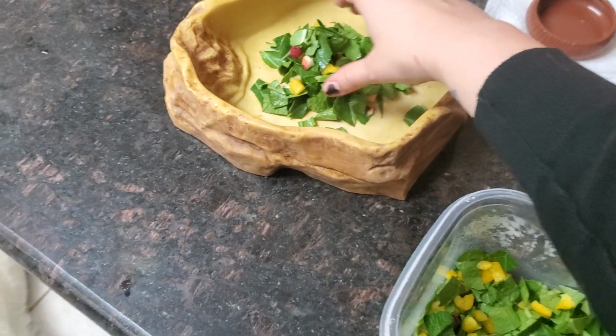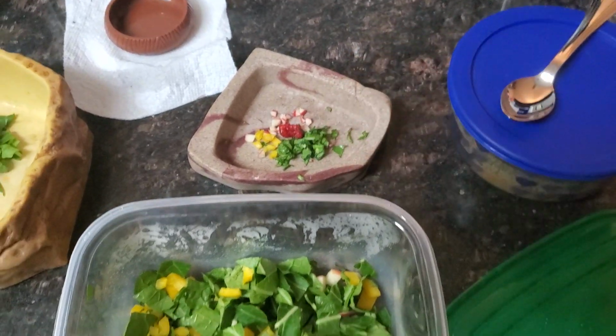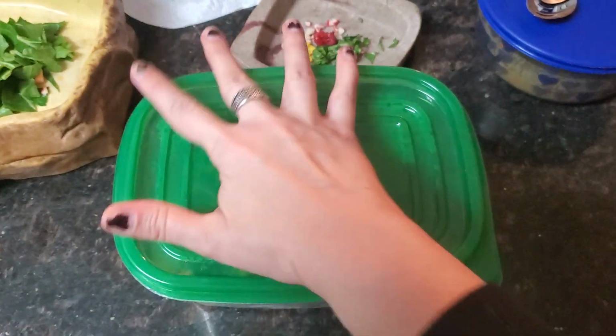My bearded dragon gets about a handful like that. The blue tongue, you can see I dice his up a little bit better.